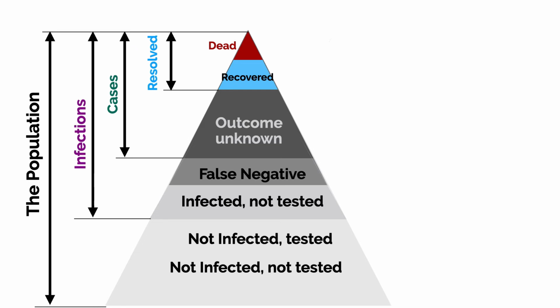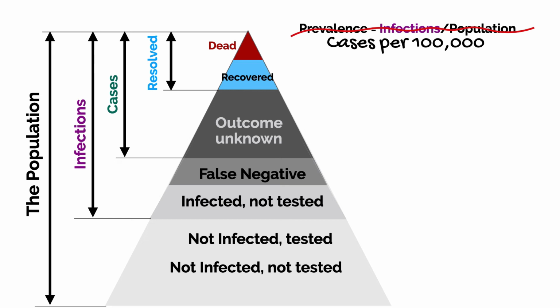The first rate we want to talk about is prevalence. This is how much disease is there in the population. We calculate that by looking at the number of infections and dividing it by the... oh, wait a minute, I just remembered. I said we don't know the infections because we don't. So it'd be better to call this cases per 100,000. You will see the word prevalence, but really the correct term is cases per 100,000.